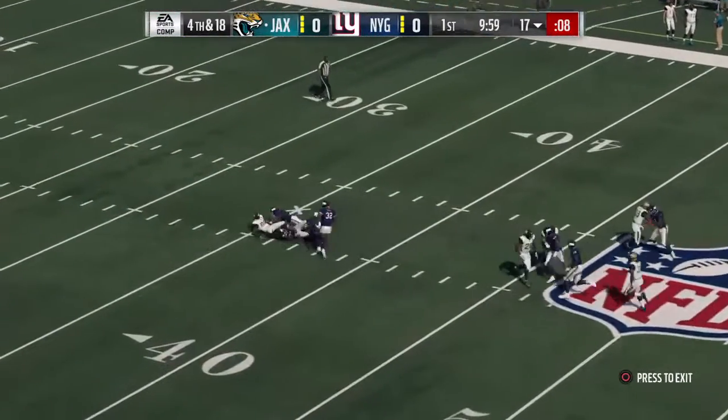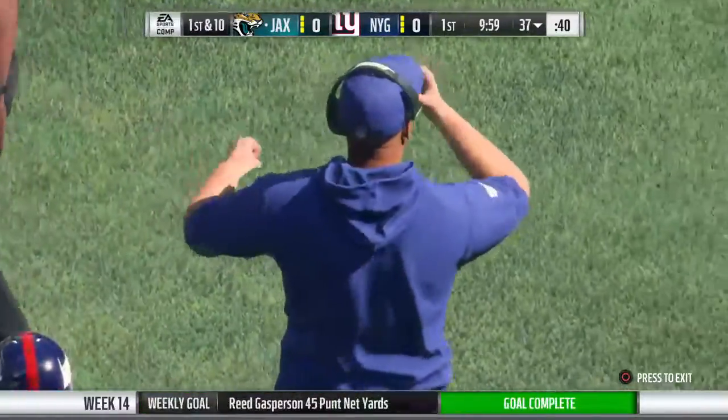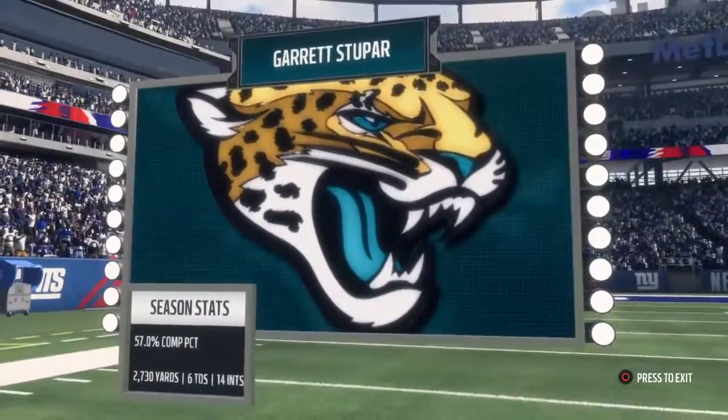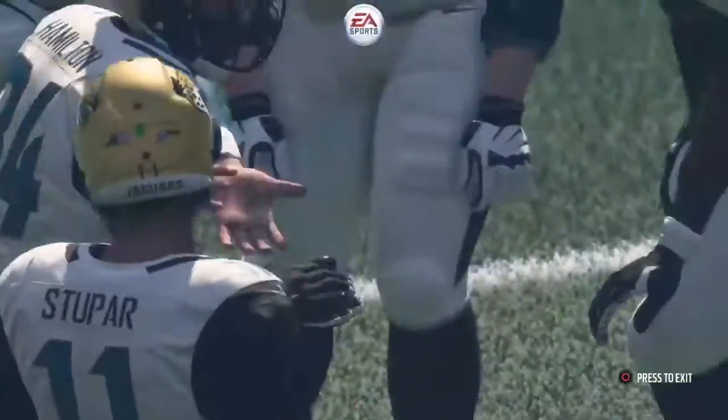That's pulled in at the 32. That'll be a 47-yard punt, officially 5 on the return. And the Jaguars go on offense, first down and 10. So here's the first drive now for the Jags, and they will be led out by their 6'3" quarterback.